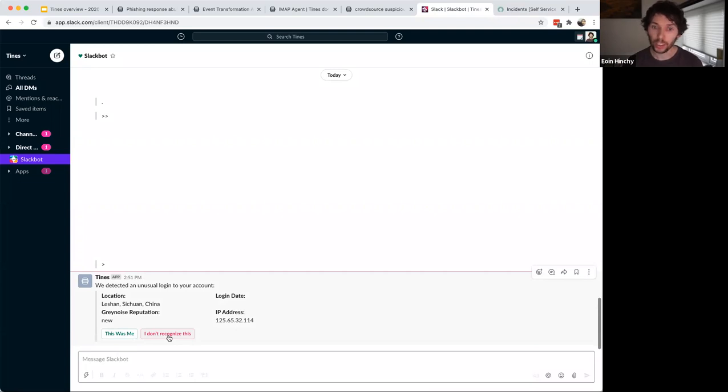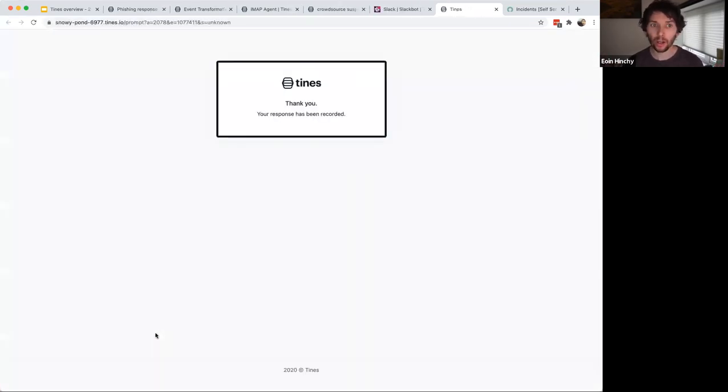So these are just HTTP links. So let me say I don't recognize this. So, hey, I didn't log on from China just a few seconds ago. When I press that link, that's going to open a link back to Tines and say, thank you, your response has been recorded. That's just a URL, right? And that URL can be included in text messages, PagerDuty alerts, Slack prompts, tickets, you name it. It doesn't matter. It's just HTTP.